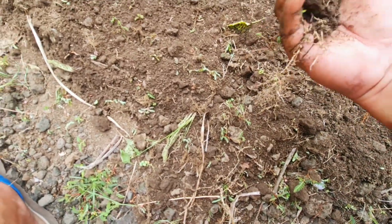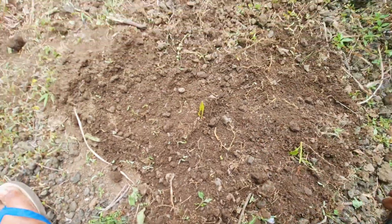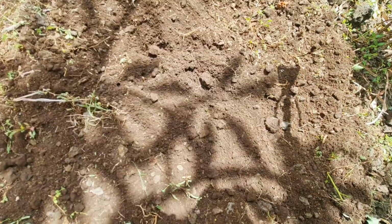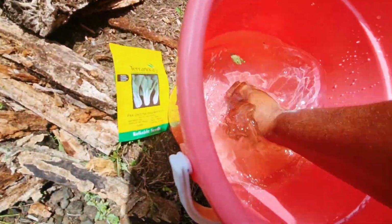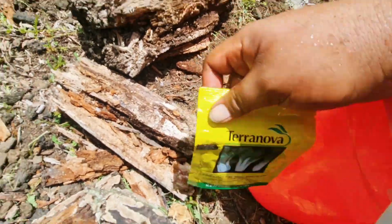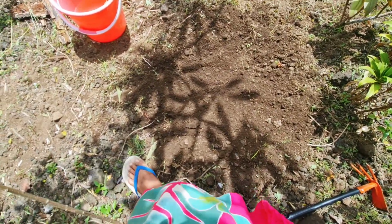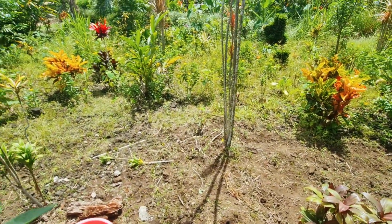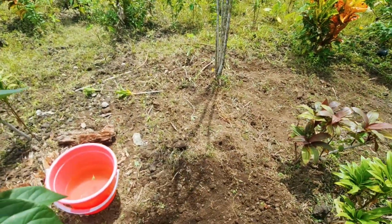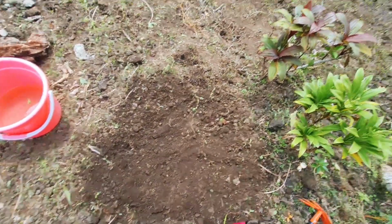Just using my hand as a sieve, filter out the dirt while removing the rocks. All right, so although that does look like a small bed, once it germinates, it's going to be quite a lot, and then we'll plant them in and around this area here. So still got quite a lot of grass to weed, but we want to focus on this bed here where we're going to be the nursery and the germination spot for the pak choi.